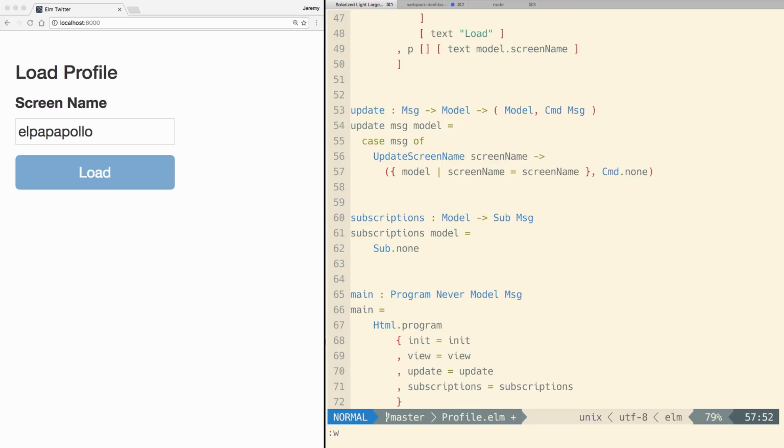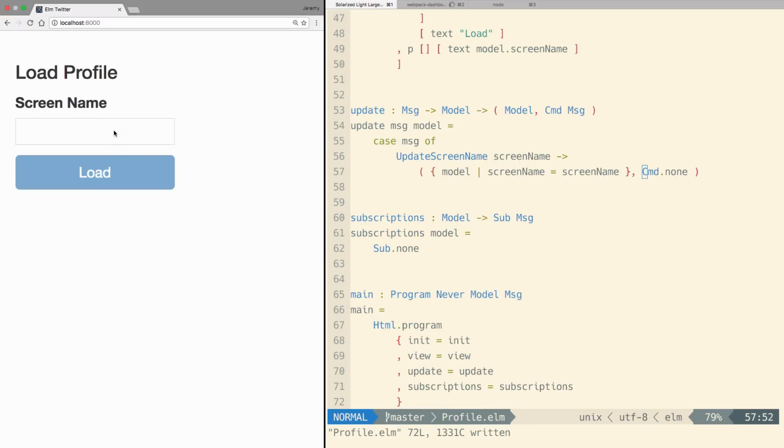Everything looks like it type checks, so we'll hit save. And now it loads up. There it's showing up in the paragraph tag, so we know we're saving it in the state, and the button's no longer disabled. Now when I click on the button, it's not working, so now I need to start working on how we are going to get this HTTP request to work, and how we are going to load the user up.